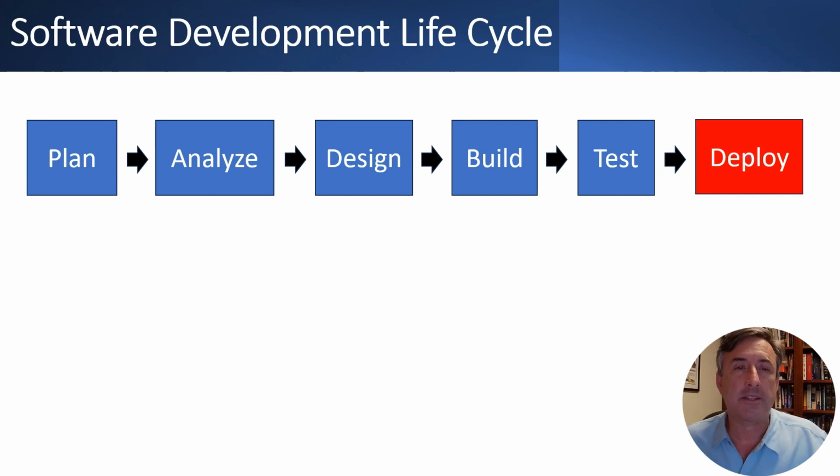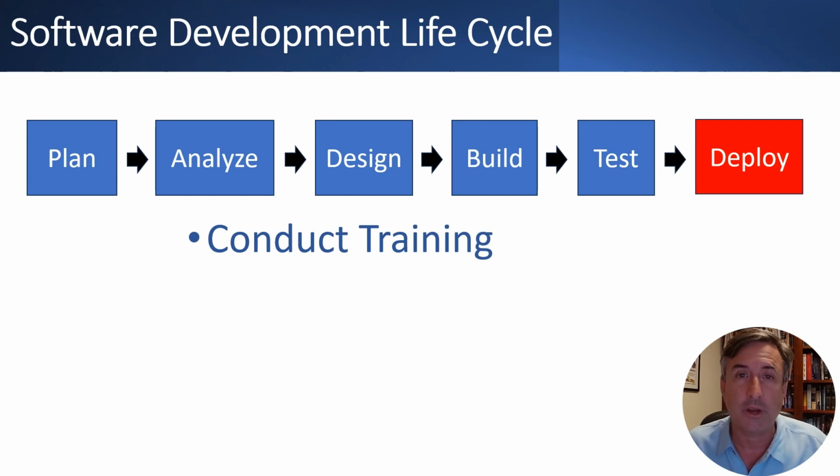The deploy stage covers all the activities required to put the software into use, to release it to the world. And the key deliverables are, first, user training. You've got to train the users on how to use the software and any new processes that you're implementing.